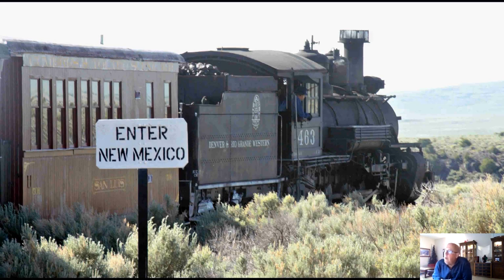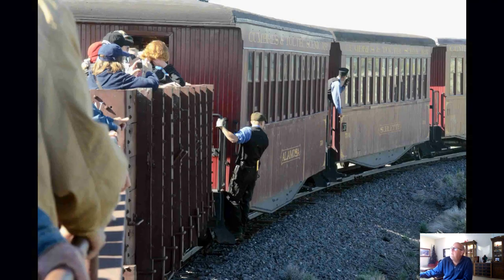I think this might have been the first time we entered New Mexico. You can see we're still in the San Luis Basin. Things are still flat. And we will cross back and forth between Colorado and New Mexico, go back and forth across the state line 11 times on this trip. There's just an interesting shot of the train and some of its crew.